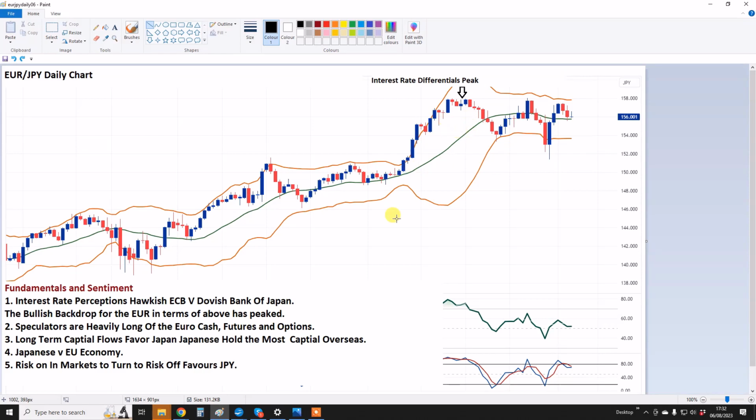Right, levels of entry, stop and target. Now in terms of the euro, obviously there's a really big move up here, then we start to really accelerate, and that is where interest rate differentials peak in our view. Now what I mean by that is the market was expecting 3 rate hikes from the ECB.